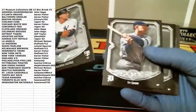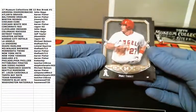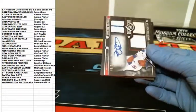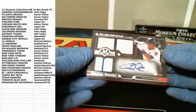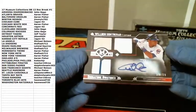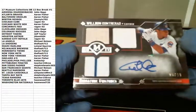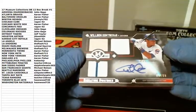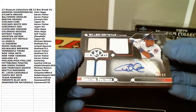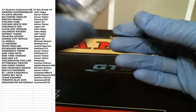Aaron Judge, Ty Cobb, Hank Aaron, Mike Trout, base, and going up to the Cubs, 90 of 99, signature swatches, Willson Contreras, nice quad relic, bat piece and pinstripe jersey, Reagan 52.